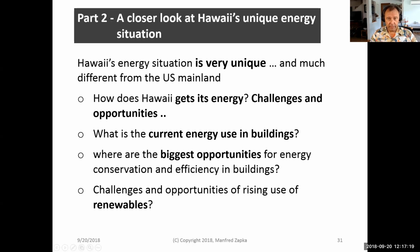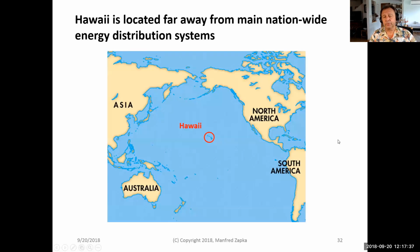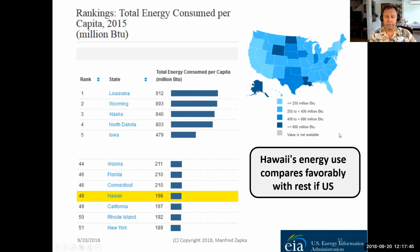So in the second part, I would briefly like to go over the energy situation here in Hawaii, because it is so much different from the US mainland. We have a lot of challenges and opportunities, and we see what the current use in buildings is, and what the biggest opportunities and challenges are. We are all the way here in the middle of the Pacific, far away from any kind of pipeline or national grid. We are on our own.